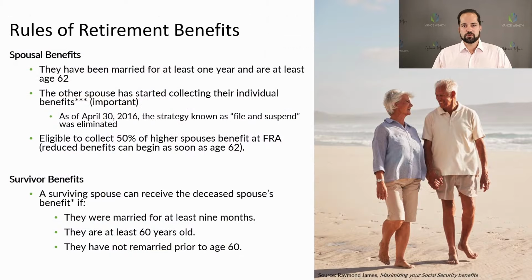Rules of retirement benefits. So when you look at spousal benefits and survivor benefits, I can go through a couple of the items that need to happen, right? For spousal benefits, you have to be married for at least 1 year and be age 62. The other spouse has to begin collecting their individual benefits.